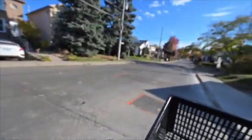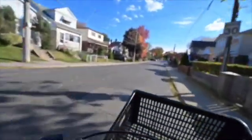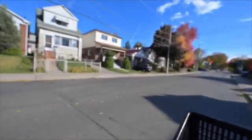Great quiet neighborhood. Mostly residential, as you can see, a lot of detached houses, along with some semis, but a lot of detached lots. And it is a great value in the city of Toronto.